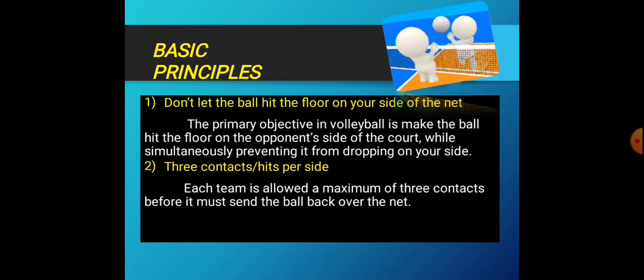The primary objective in volleyball is to make the ball hit the floor on the opponent's side of the court, while simultaneously preventing it from dropping on your side. So, yun po lagi ang first basic rule ng volleyball. Kailangan po ang bola ay hindi pumatak sa court ninyo. Dahil iyon ay magiging points ng kalaban. Okay? So, just like defense and offense.